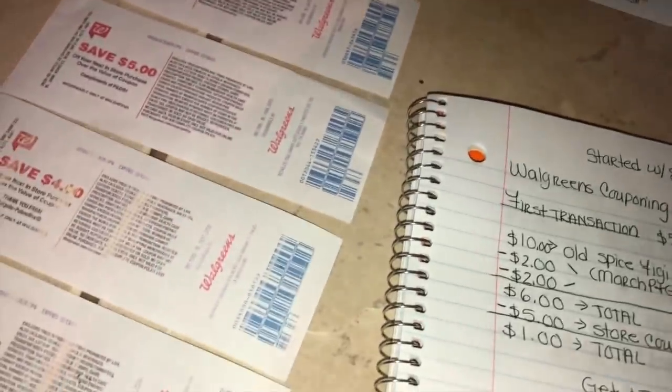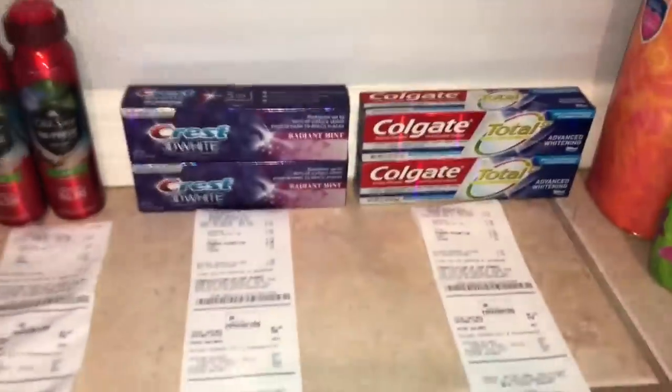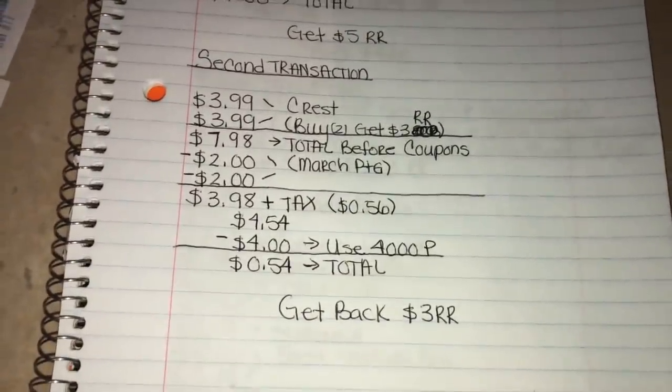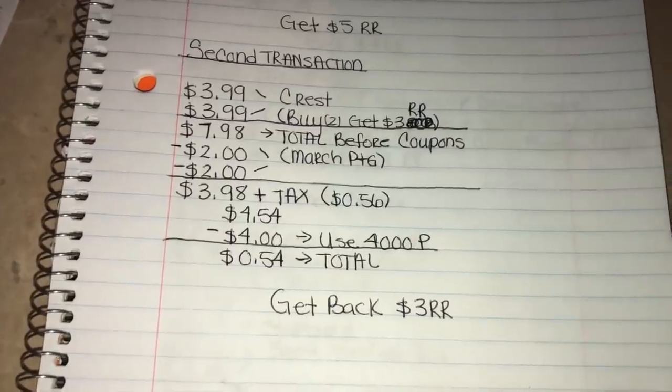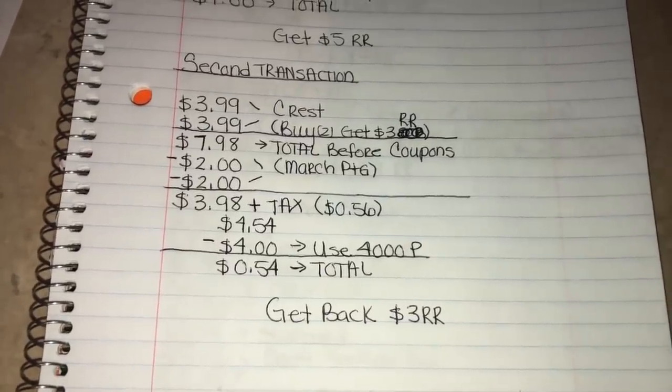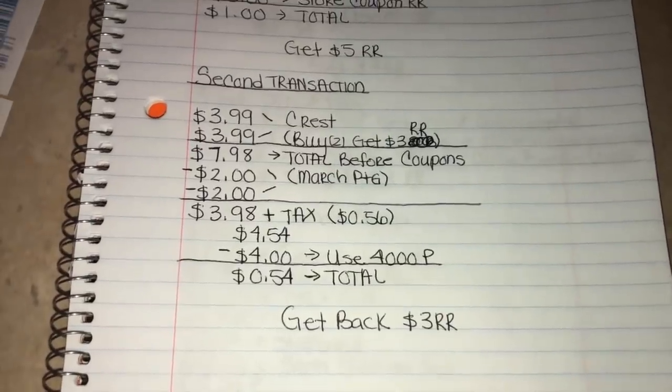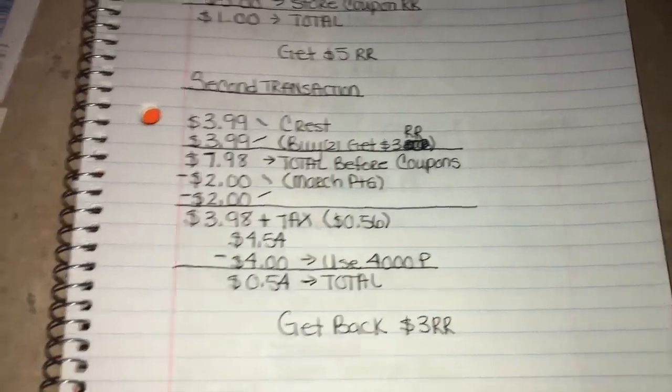Now for my second transaction, I picked up the Crest, and I did roll some points to make it into a register reward. So Crest toothpaste, $3.99 each. When you buy 2 this week, you get a $3 register reward. So both of them turned out to be $7.98. That's the total before coupons.